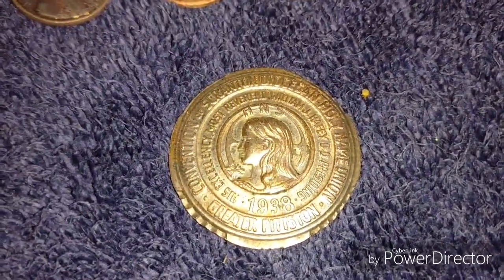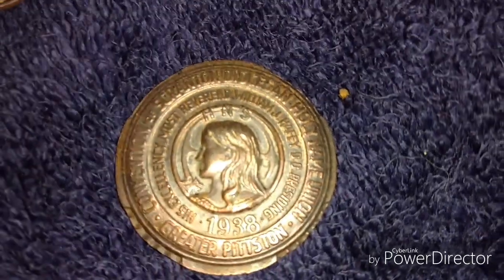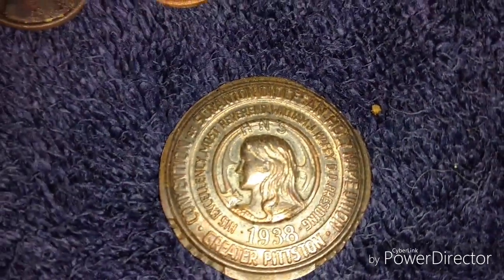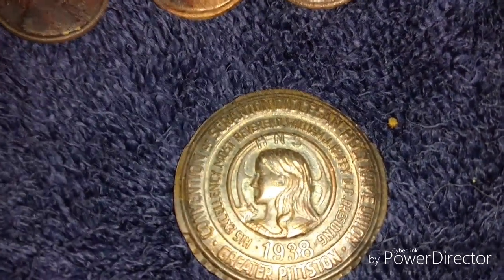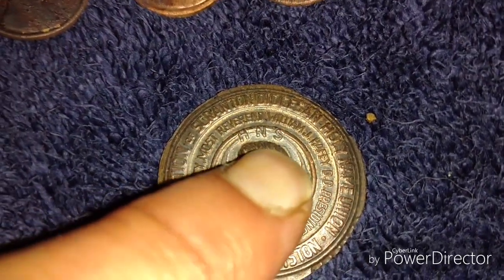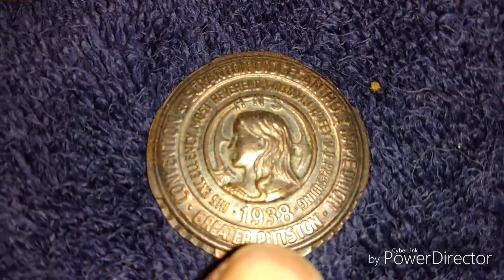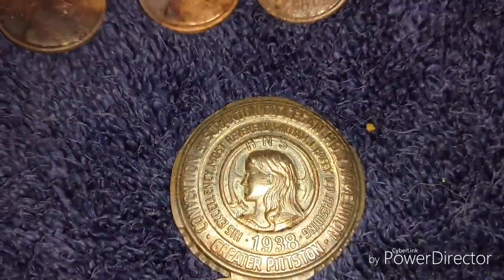It's a Holy Name Society piece, and it looks like you can read a lot of it there. What it says around the outside here is Convention of Scranton Diocesan Holy Name Union, His Excellency Most Reverend William J. Haffey, D.D., presiding. And above the head there is HNS, that's Holy Name Society, and the date of 1938 in Greater Pittston. So that's a pretty neat piece of history.